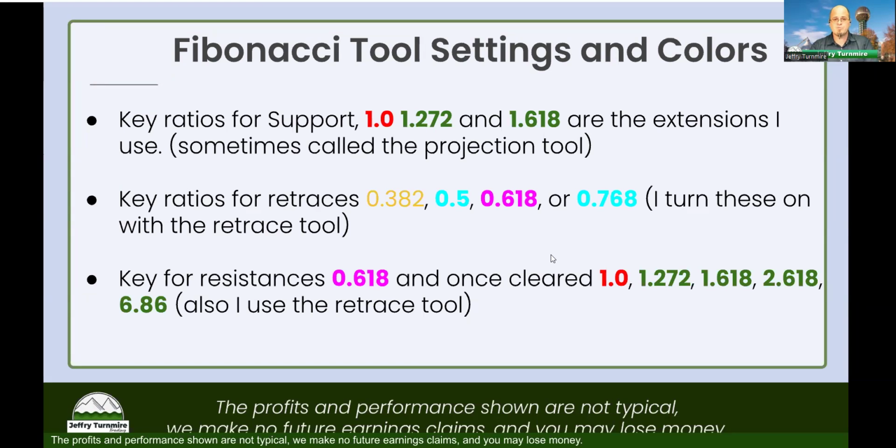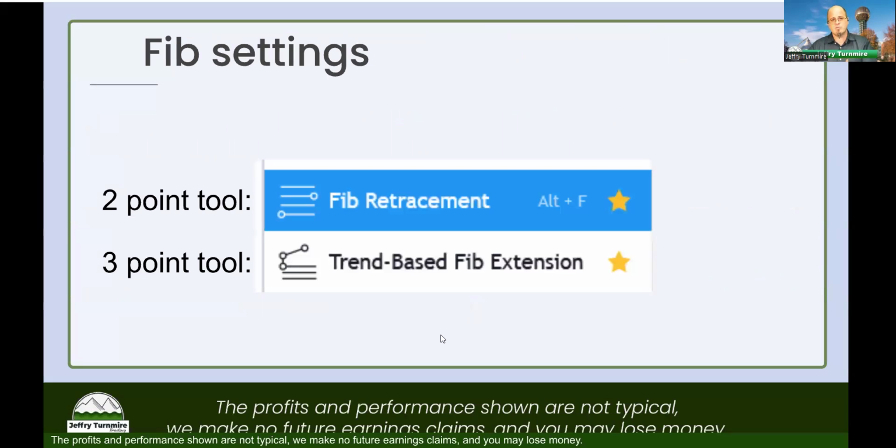Now, key ratios for retraces, I like the 0.382, the 0.5, the 0.618, the 0.786. I turn these on with a retrace tool, and we'll show you that in a few minutes. Now, key resistances: the 0.618, the 1.0, the 1.272, the 1.618, the 2.618, the 0.686, and I also use a retrace tool for those. And we'll get more into it here in just a minute. On real live charts, I'll show you this stuff here.